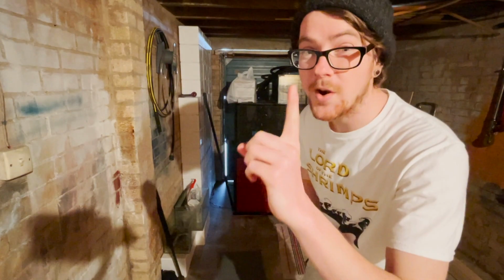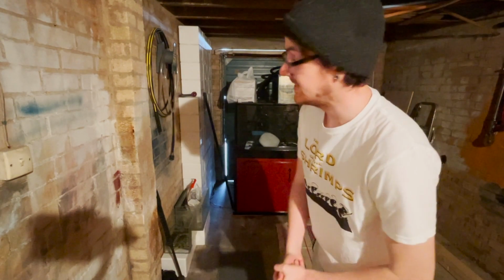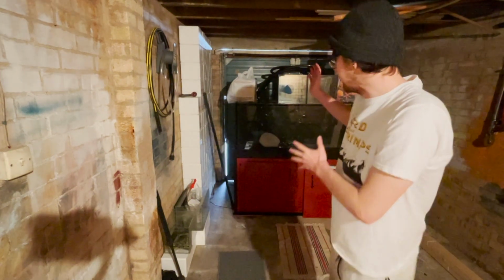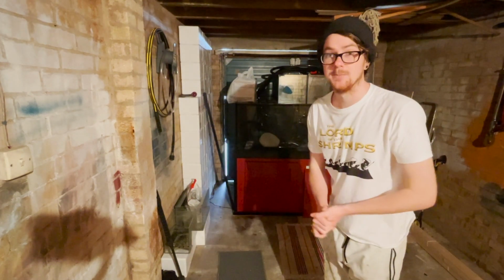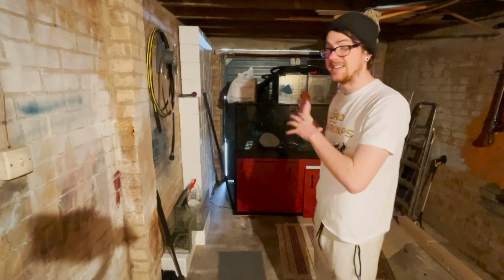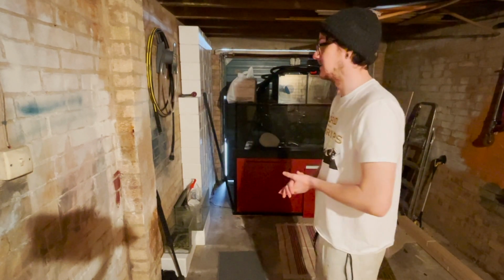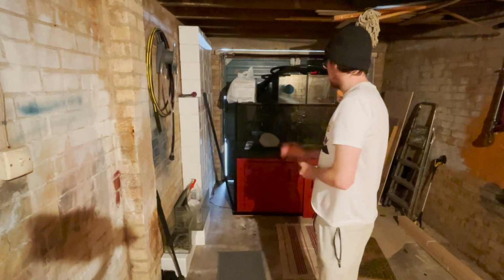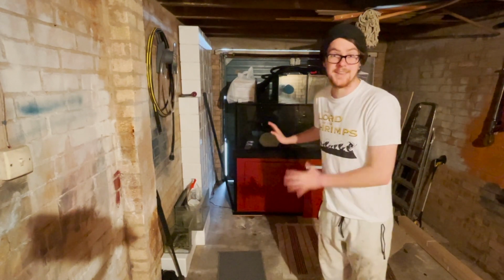However, there is one elephant in the room, and by elephant I mean 5-foot aquarium, which we haven't got anywhere in the house to put, and quite frankly it's not going to stay in the garage because I want to utilise the space with smaller shrimp tanks. So unfortunately I'm going to have to get rid of this.